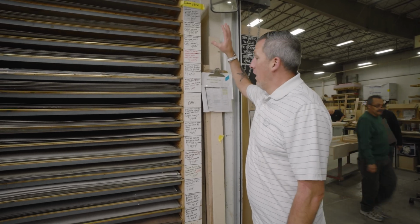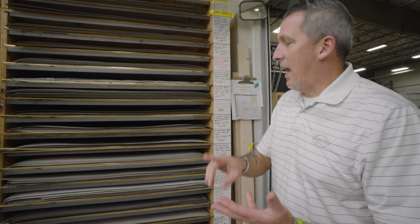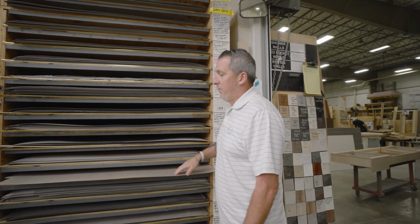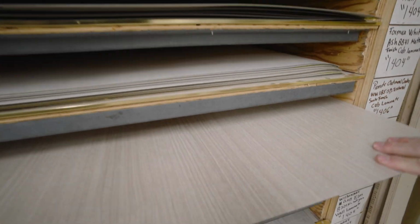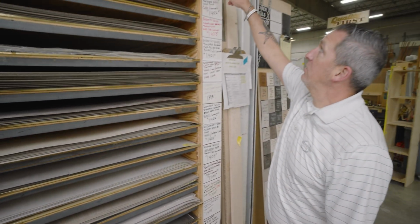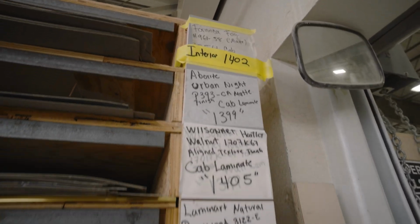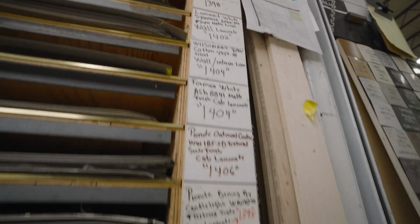And another thing you've seen before on the show, but I love pointing out, is all of the colors of laminate and sheens and different feels, because a lot of these have different textures to them. Some are smooth, some actually have a raised grain that you can feel. But this whole list is the active laminates that's being used. From 1403, 1405, even 1399 I see in there.